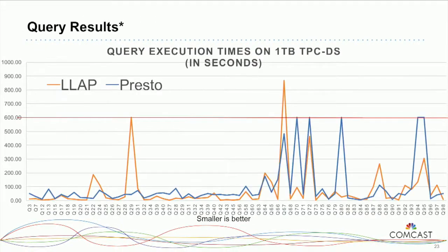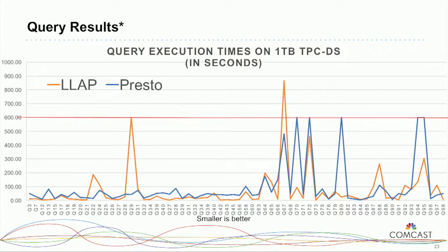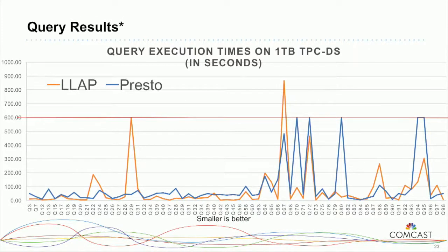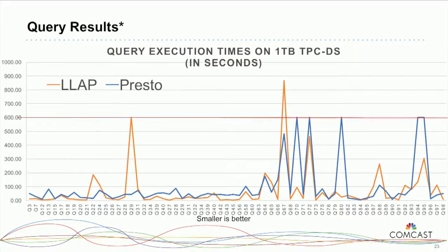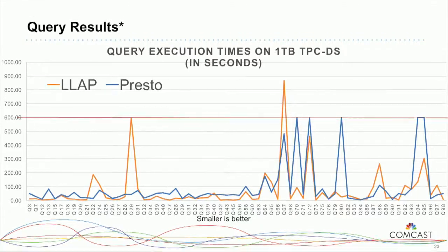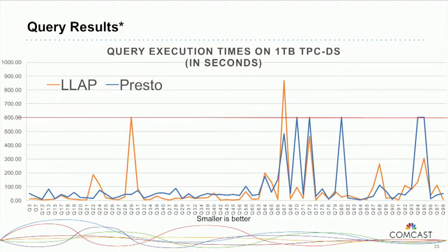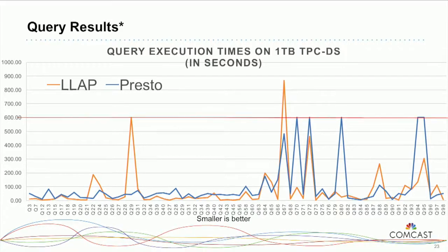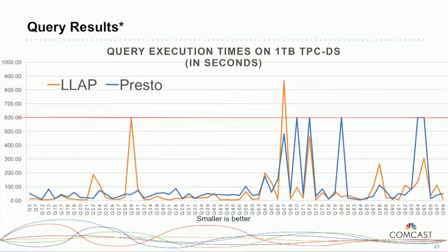So if we actually look at those top two engines and we plot them across the queries, notice at the 600 mark, there's a red line going across. That's the failure line. So every query that's touching that line was a failure in execution. And you can see that LLAP has one query failure at 29, but at query 67 it exceeded the failure threshold in running that query. It was that one anomaly. And you can see the failures for Presto at the 70 mark and above, up to 95, 96.